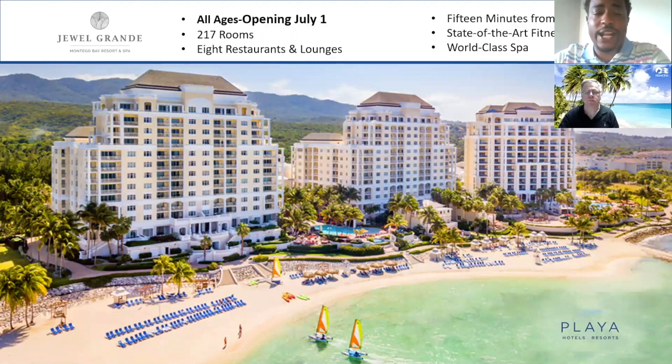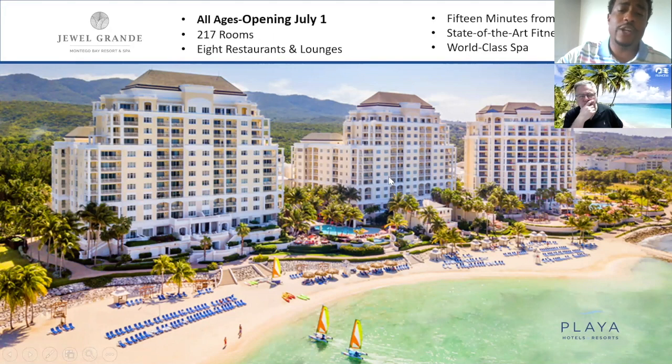The Jewel Grand is located about 15 to 20 minutes from the airport. There are a total of 217 rooms. But what I love most about this property is it works very well for multi-generational families, even small girlfriend getaways, or even a bachelorette party, because this resort offers a very unique product. Originally, this property was being built as private condos and residences, but when Playa took over this resort and turned it into an all-inclusive, buildings 1 and 2 offer 1, 2, and 3-bedroom suites and villas.